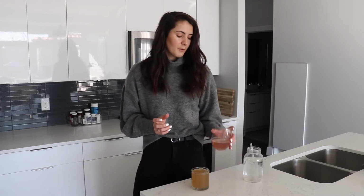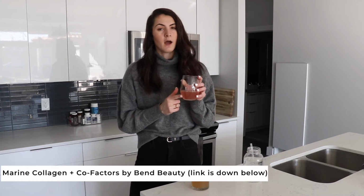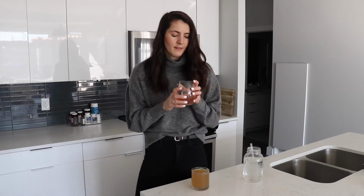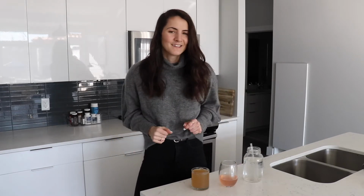And then after that, I move on to taking some of my supplements. One of my favorite supplements is collagen. I take the Bent Beauty marine collagen plus cofactors. I get it in the strawberry flavor. I mix it in with water, and then I use this water to take the rest of my supplements. Honestly, it just makes the whole experience of taking supplements a bit more pleasurable. I don't like taking supplements, but this tastes good, so it balances it out.